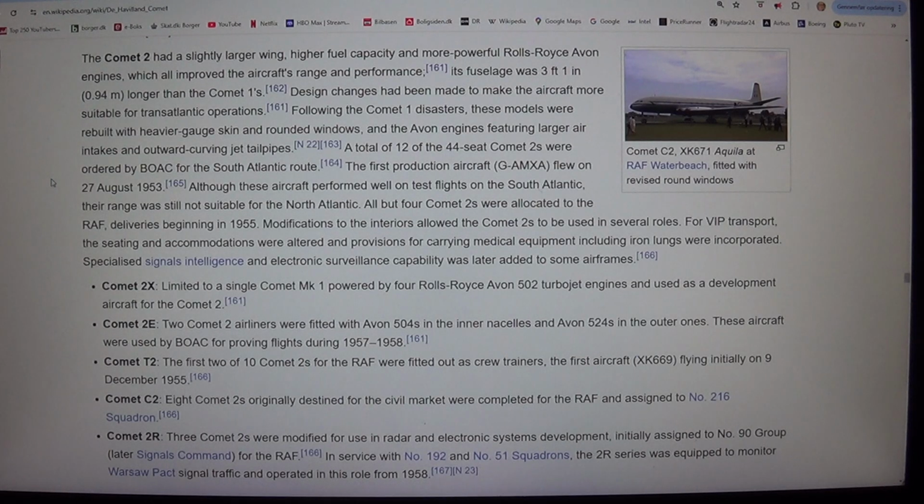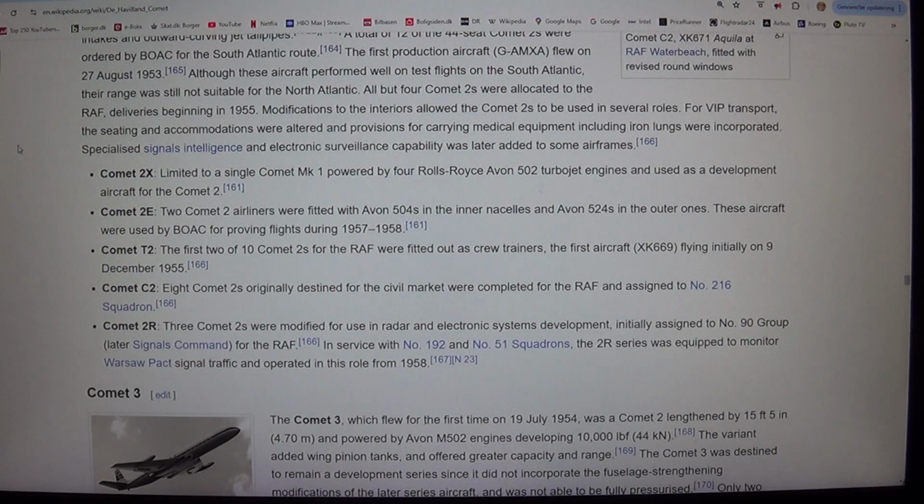Although these aircraft performed well on test flights on the South Atlantic, their range was still not suitable for the North Atlantic. All but 4 Comet 2s were allocated to the RAF, deliveries beginning in 1955. Modifications to the interiors allowed the Comet 2s to be used in several roles. For VIP transport, the seating and accommodations were altered and provisions for carrying medical equipment including iron lungs were incorporated.